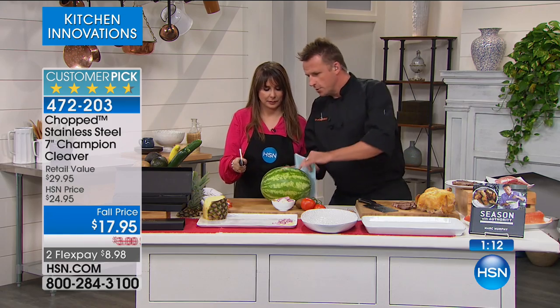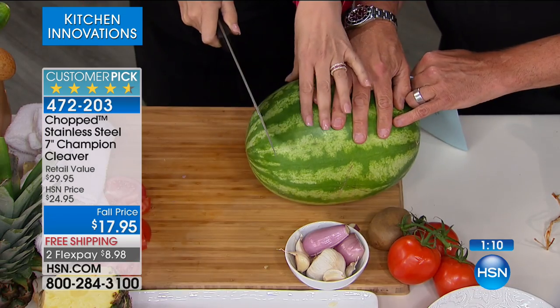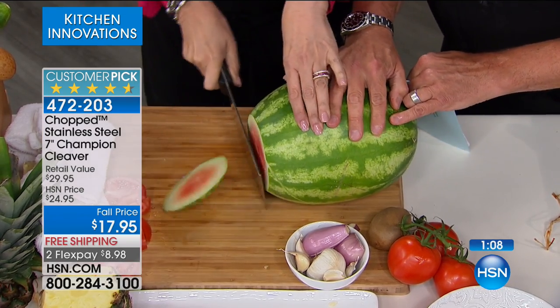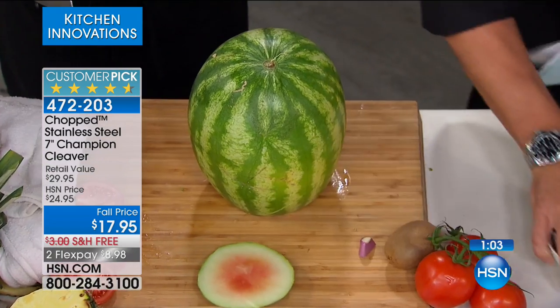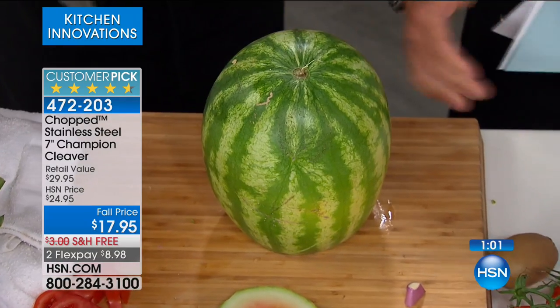Well, what I would do first is take off the tip on the end there. Okay. Look. Ooh, how nice. How easy is that? Now I would stand it up, because this way you have a round section that's not going to wobble. Now you can go right through the middle of it.